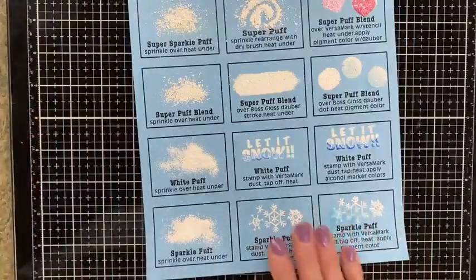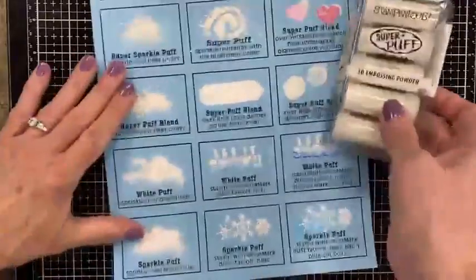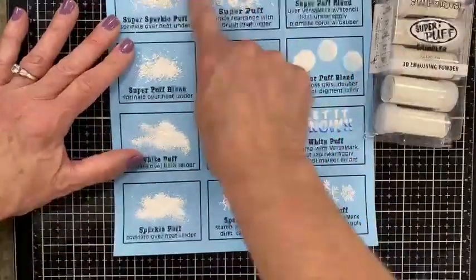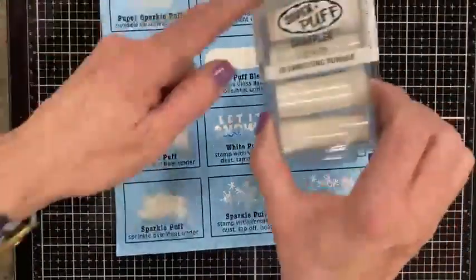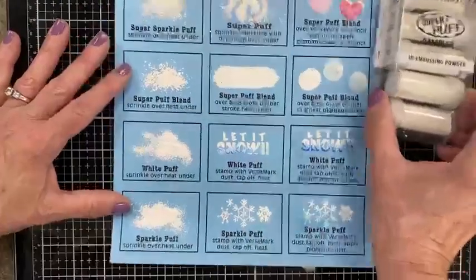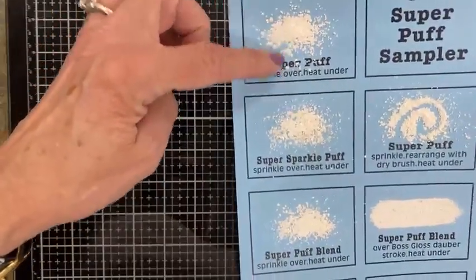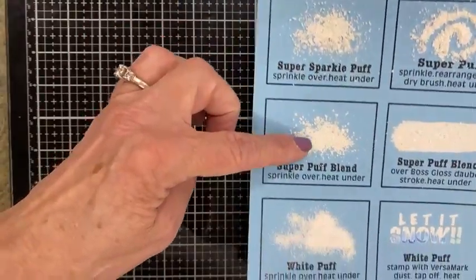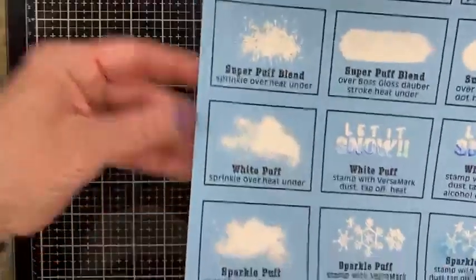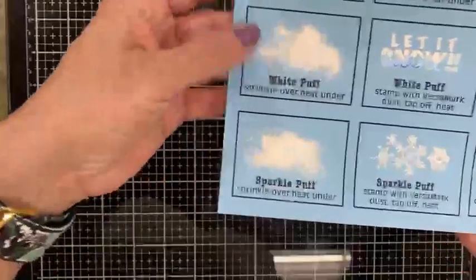I want to show you the new Christmas release from Stampendous. We'll have something similar in the store, but this is a little sampler that shows all the different white and glitter embossing powders from Stampendous, and you can see how each one has a different texture. And I love using these, just sprinkling on the paper, heating from underneath to create texture, not necessarily snow. You can use it all year round, splatters.